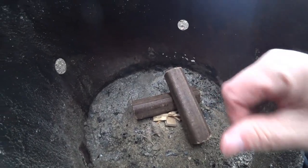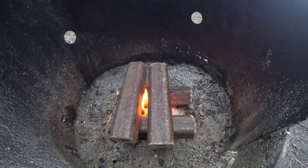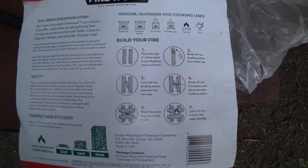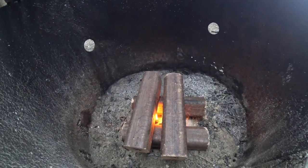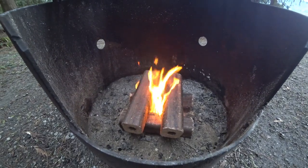We'll start with that. Okay, a bit of a change of plans. Structured it according to the instructions that are on the inside of the cardboard that it came with. So 2 logs this way, 2 logs this way, and then I took the 2 fire starters and just leaned them against the logs on the inside.